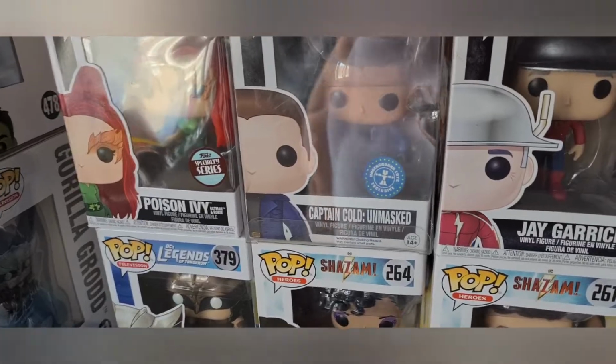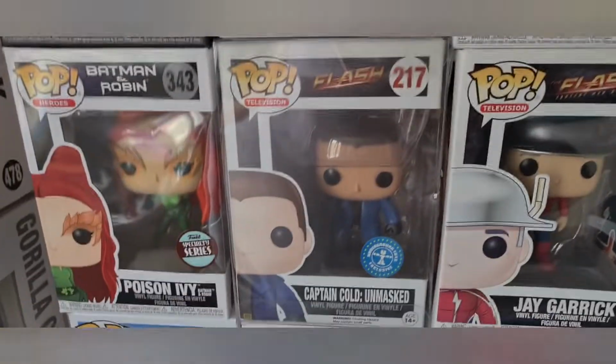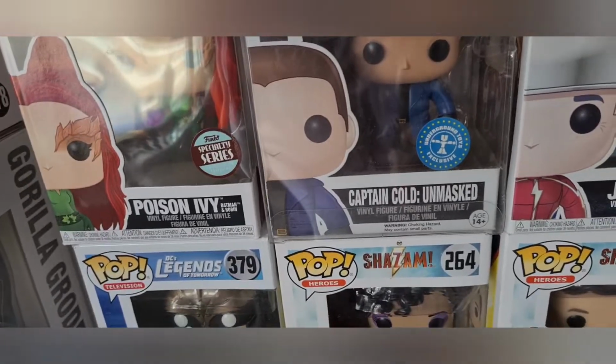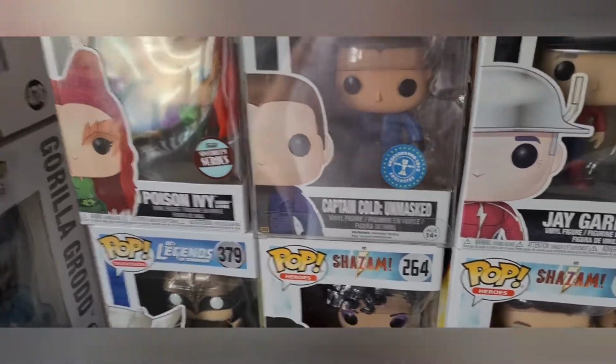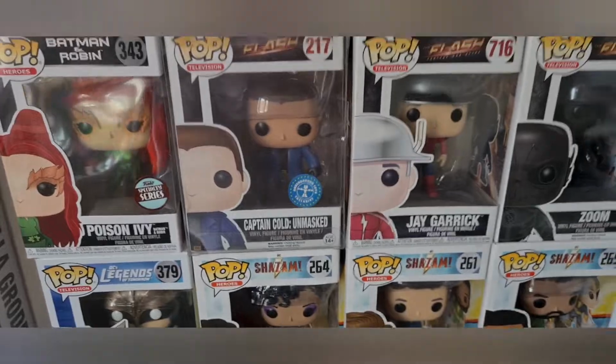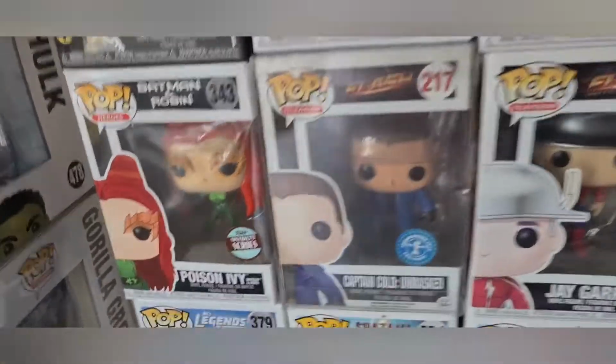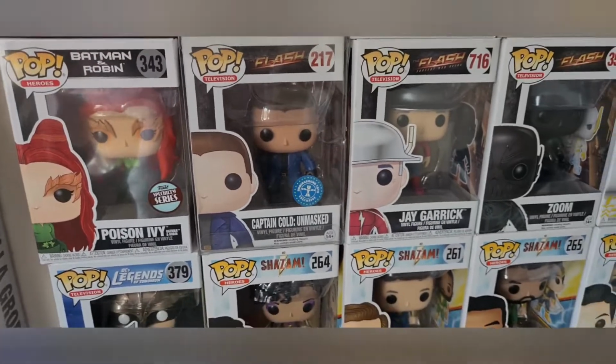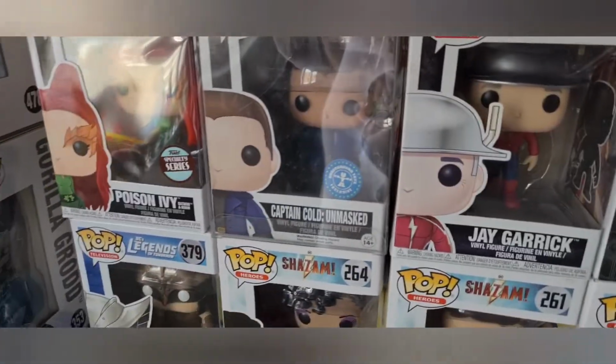Over here we've got Captain Cold Unmasked. This was one that I got from Comic Con, and that is an Underground Toys exclusive sticker on there. This is in a pop protector. Like I say, this one was definitely one that I actually screamed out loud when I saw it at Comic Con, because it was one.